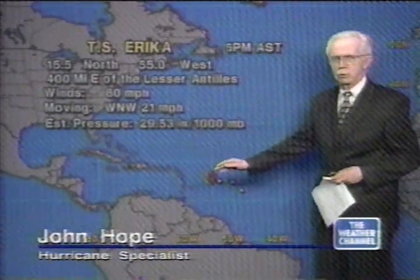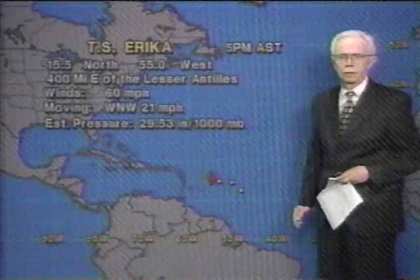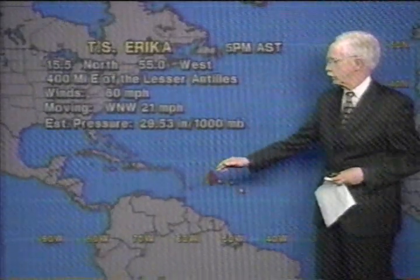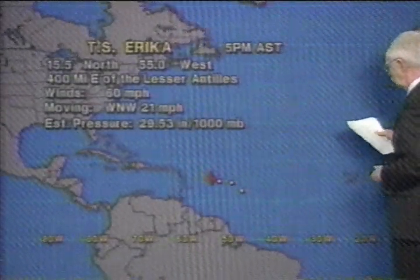And it is moving more toward the west than it was, and this is a cause for a little bit of concern. I'll explain a little bit in a minute or two why we think that is, but it did come near enough to the islands so that some watches and warnings are in effect. And I'll go ahead and read you those, and we'll have a graphic to show you that the next hour.